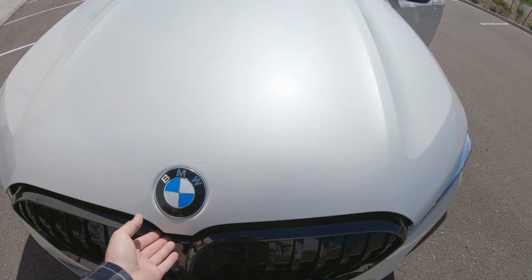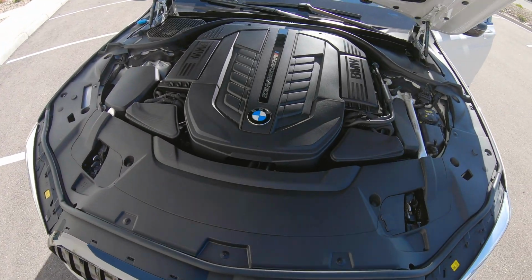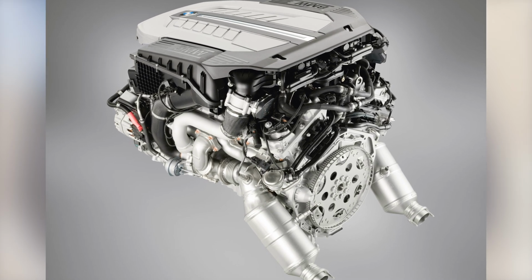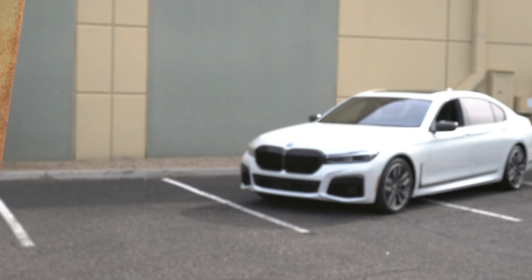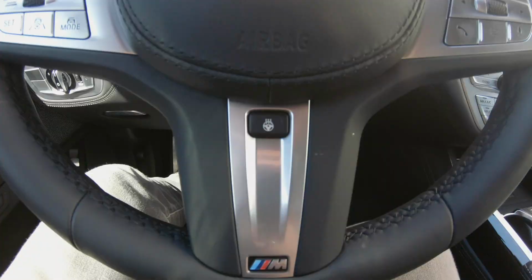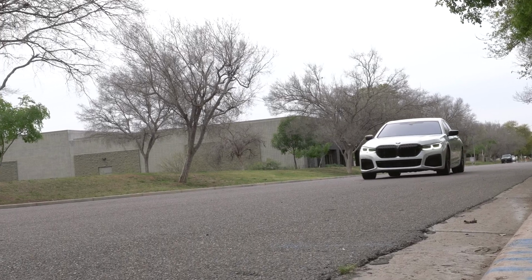So what makes this thing super powerful? It has the 6.6 liter BMW M Performance twin turbo engine. That's a V12 matched with an 8-speed Steptronic transmission. This car is also riding on the dynamic stability control system with dynamic traction control and is all-wheel drive, which will help launch this nearly 800 horsepower behemoth down the road.